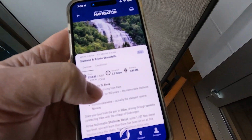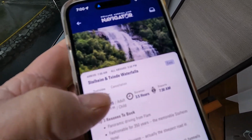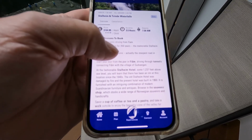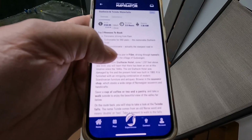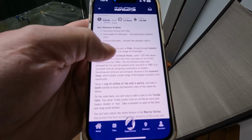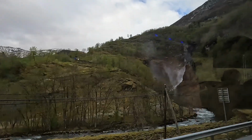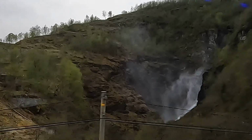And the excursion we're taking today is to two waterfalls, and I can't pronounce the names of them. It's probably out of focus, but anyway, two waterfalls, and 1,237 feet above sea level. Well, there's an inn at the waterfalls. It's been there since 1640. An old hotel, damaged by fire. Present hotel built in 1960. Of course, there's a souvenir shop, coffee, tea, or pastry. From Oslo through the fjords down to Gudvangen.